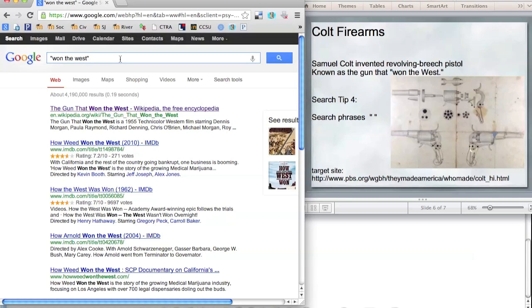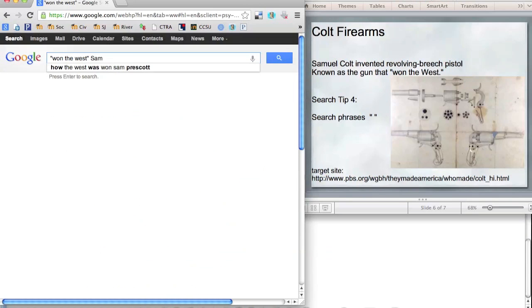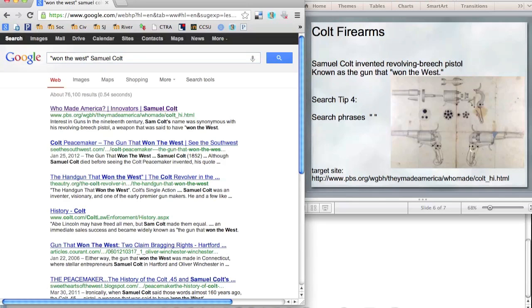So what if I try to narrow this down, right? I'm going back to my earlier ones. I'm trying to anticipate, and I'm trying to narrow down, and I'm trying to be descriptive. What if I put in here Samuel Colt? "Won the West," Samuel Colt. Let's see what ends up coming up.